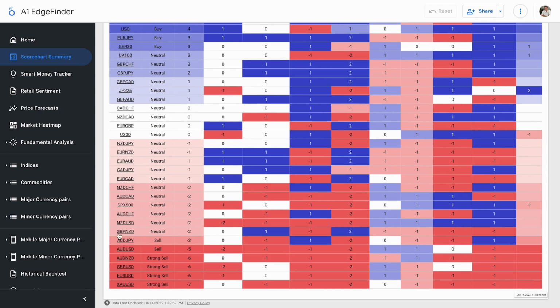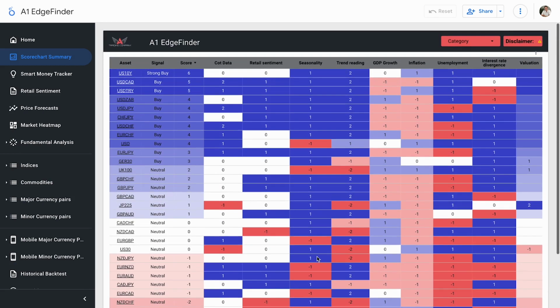I know I said that we were going to focus on currency pairs, but gold is pretty popular as well, and that is our strongest sell down here with a score of -7. So we're probably going to take a look at gold. Again, based on all of these metrics that we are tracking, the Edge Finder predicts that as of right now, gold is going to be a sell and will most likely continue to be a sell for the next couple of days until something changes.